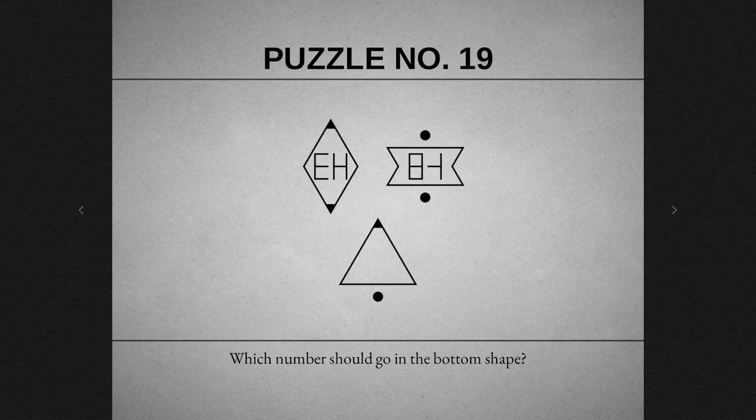Say 34 is the top left, but I don't know where I'm getting that. Yeah, I'm going to skip that. I don't know it.